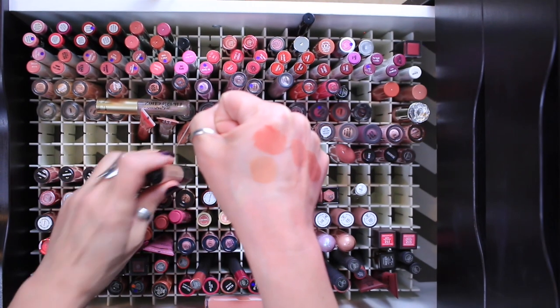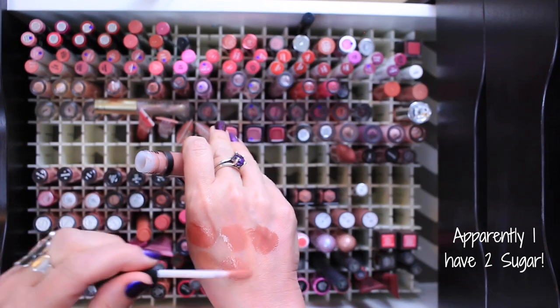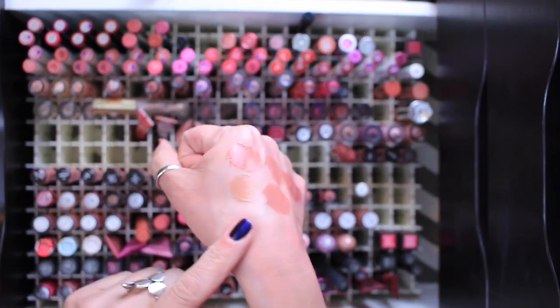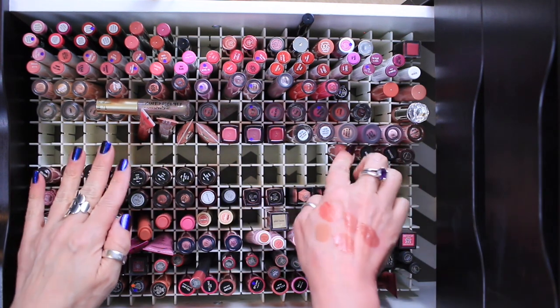Well, and Sugar. Well, leave totally, and I'll try it, you know, maybe it'll get picked for 365, and we'll see how that goes. Okay, so those are all the Bare Minerals lip glosses that I have.